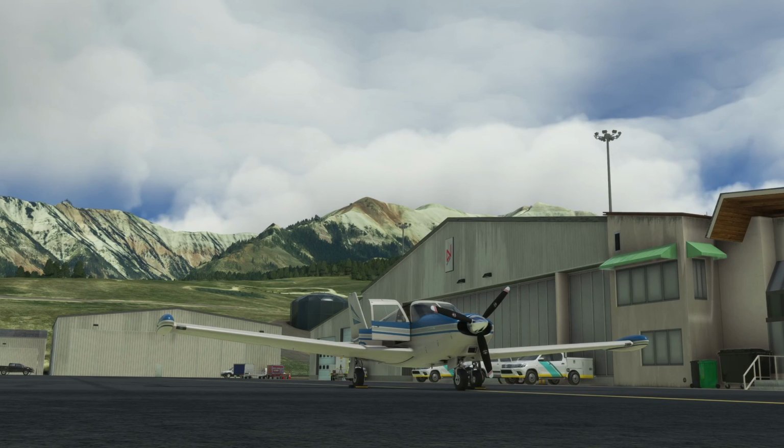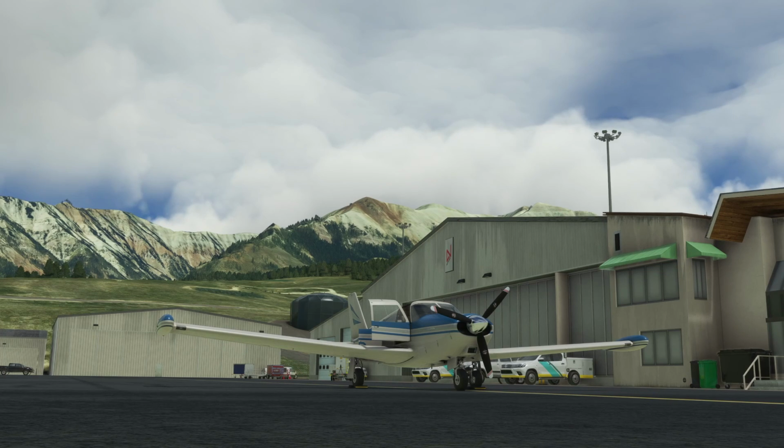I hope you enjoyed this flight. I'm not sure where we're going to go from here next. Maybe we'll head up towards, like, Jackson, Wyoming. Maybe we'll keep going east. There was a place down in Arizona I was interested in flying to, so maybe we'll even go south. I'm not sure what the world's going to keep in store for this little Piper Comanche.